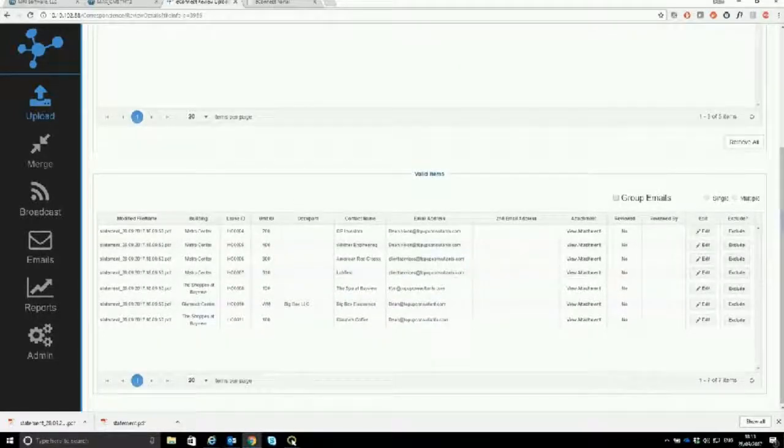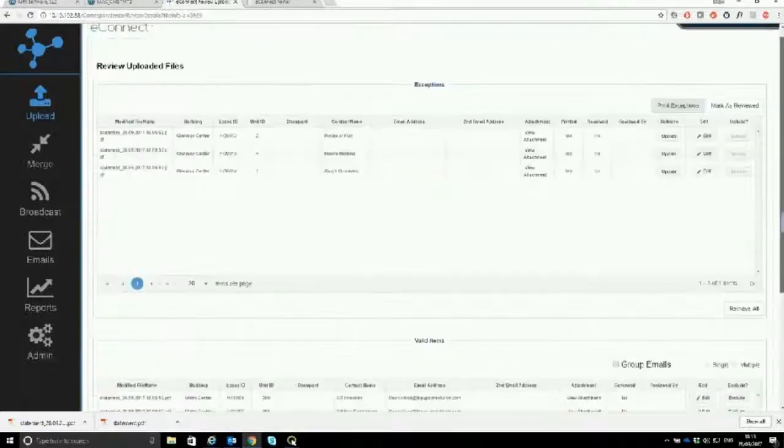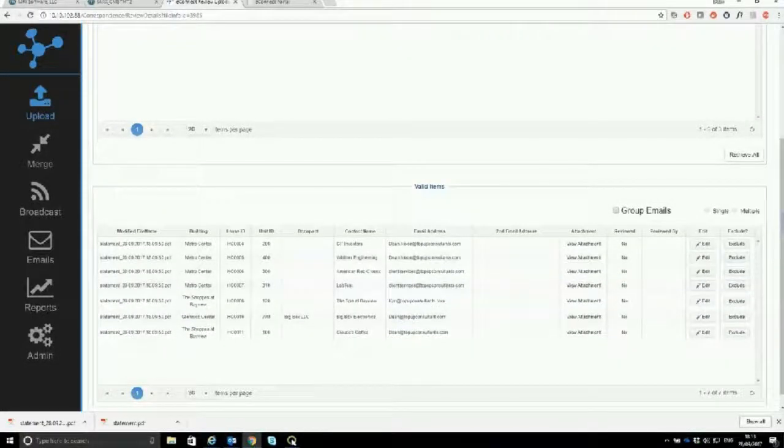Now, when we come into process this, we have some additional items at the bottom of this review screen as well. So again, this is another nice feature that we've added into eConnect quite recently, and it's the ability to group emails. So in a scenario where you have the same tenant across multiple units or across multiple leases, across multiple buildings, this gives us the ability to group all that information up into one single email.